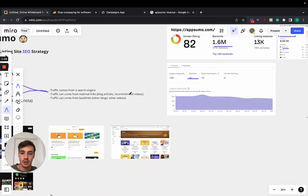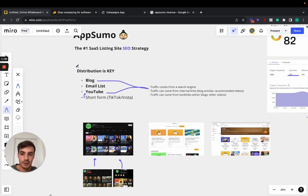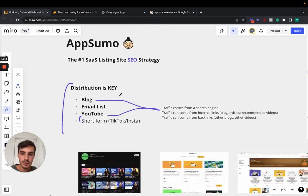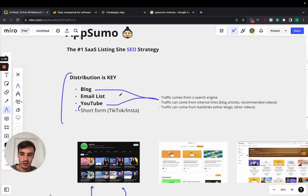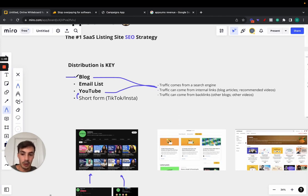Okay, so one thing that's key about AppSumo is their distribution. Now, this is key in any single business, but AppSumo does it very well. I'm going to first talk about distribution, and then I'm going to talk about their SEO strategy. So, distribution, of course, there's more things to it, but these are the main ones. Their distribution channels are their blog, their email list, and their YouTube.